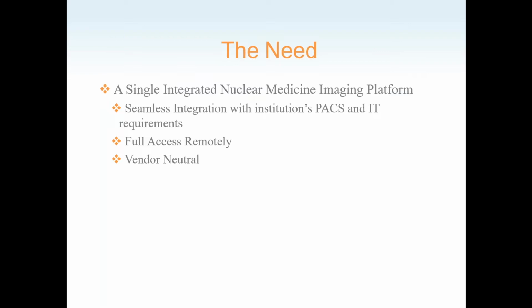Seamless integration with institutions' PACS and IT requirements. Since PACS is at the core of any radiology department, any new system coming in has to be compatible with it and should not have high infrastructural requirements that will unduly inflate the costs. Vendor neutrality is key. What I mean is, regardless of the camera system one might have across sites of various ages and different manufacturers, an imaging solution that can process and display data across all of them without any issues or delays. Full access remotely is also important, especially in the current era.